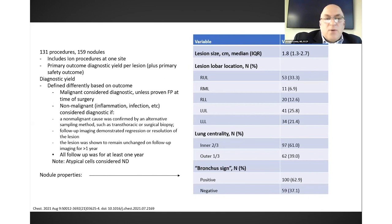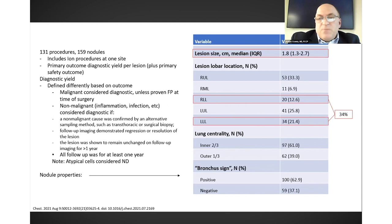So I think their data here is something to look at and apply to your data in the real world. Their average lesion size was 18 millimeters. Nice spread of lower lobes, 34% of nodules in the lower lobe, and a bronchus sign in 62%, consistent with other trials.